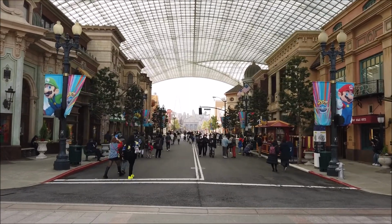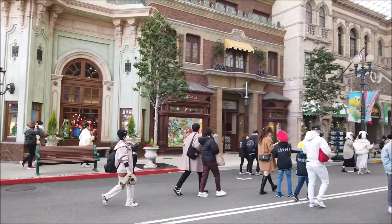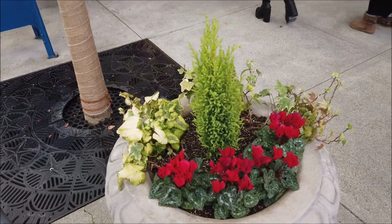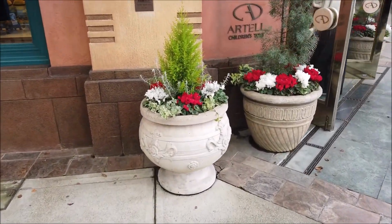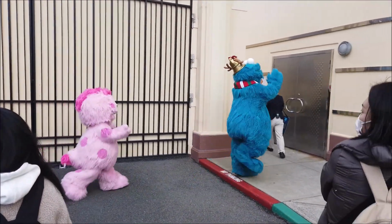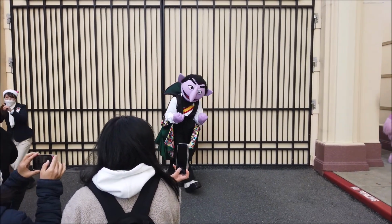Now that we just got in, they have holiday music playing. We'll see what else they have to offer. Such a subtle thing, but all along the street, I'm noticing in the flower pots, they've added these. You can tell they're new, so I'm gonna technically count it as holiday decorating. The only one who seems to be in any holiday attire is Cookie Monster. The others look kind of normal.